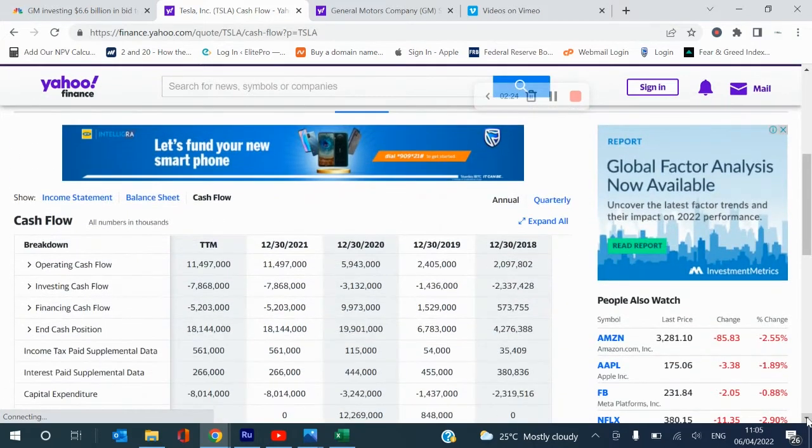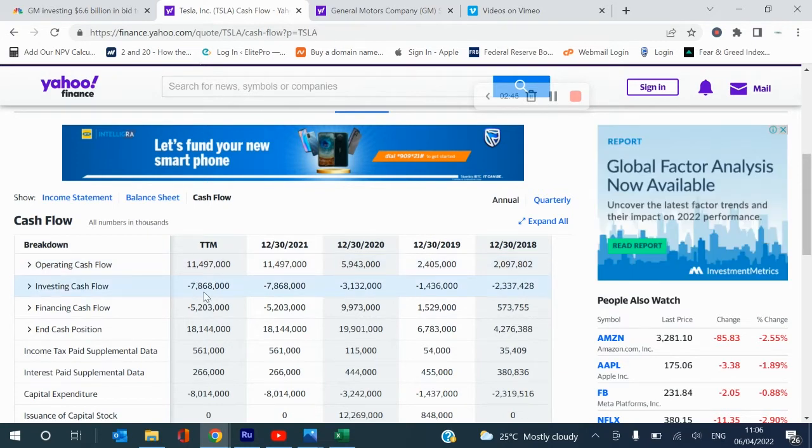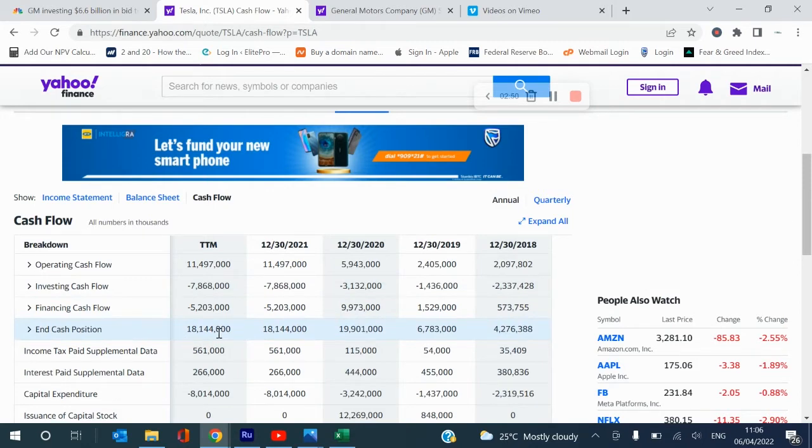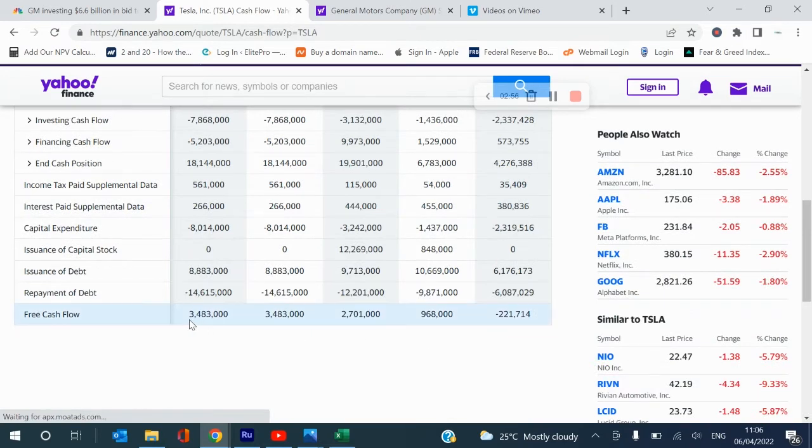The cash flow from 2018, you can see slightly over 2 billion. Here, there's a jump between 2019 and 2020, 5.9 billion, almost 6 billion. Here also, almost double, 11.49 billion. And trailing 12 months, as you can see here, is negative end cash position. Now let's have a look at its free cash flow. Free cash flow here is slightly over 3 billion.